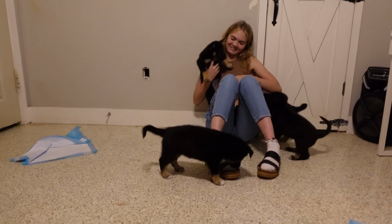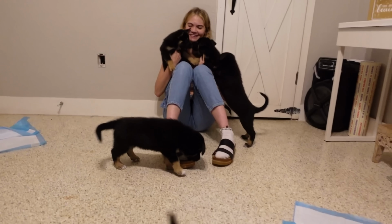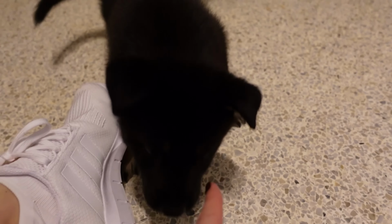A few moments later. Alright guys, so we have made it to the puppy room and just look at this cuteness overload. So Lila is getting attacked by puppies over there. How's it going over there? It's so amazing. They're so cute. Look how adorable these playful puppies. Now this is the best age to have puppies.